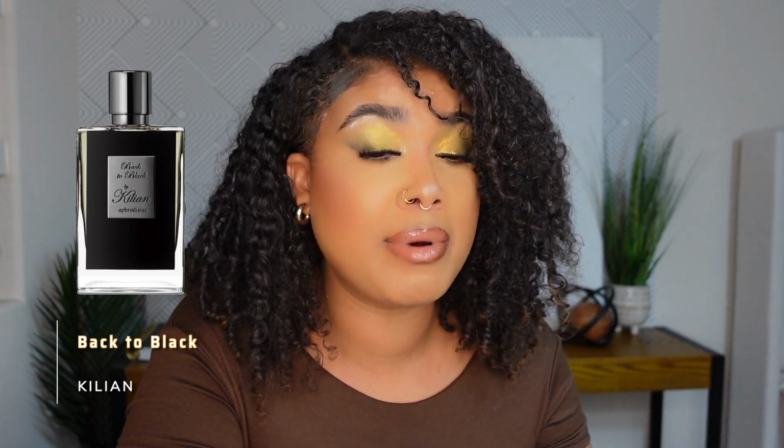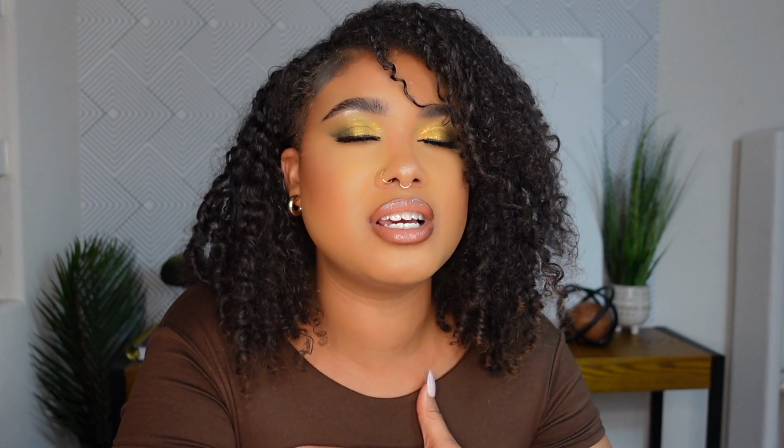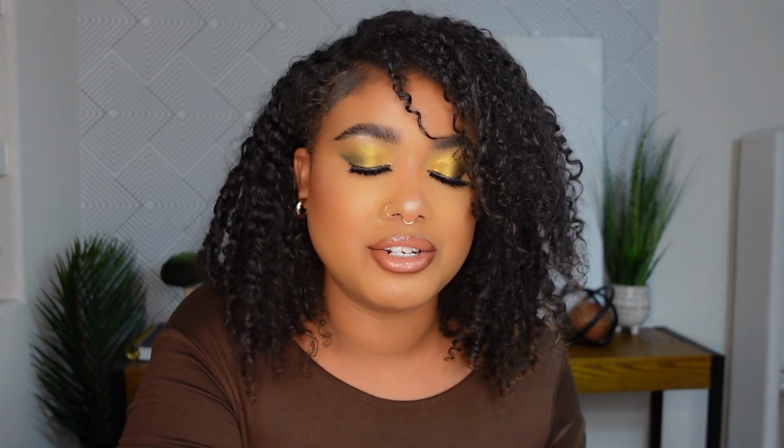Keynotes: honey, chamomile, cedarwood, and incense. Now, if you liked the idea of honey lemon, but when I said cough drop, that kind of took you back, Back to Black will be the one for you, because instead of the lemon and honey, it's chamomile and honey. It's like warm, subtle honey. It's not cloying, it's not overwhelming. Sometimes with honey it could be too much and it can give you that nauseated feeling. This does not do that at all.